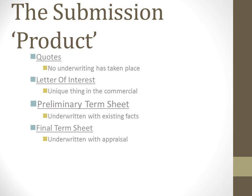You could get a letter of interest, which is very unique in the commercial world, that we have interest in proceeding further, but again, there's minimal underwriting that's actually occurred. If you look back at the submission documents that were required, that's just not enough to get a commercial loan done. In a commercial loan, by the time you get down to funding in a conventional product, you could easily have 100 documents in the file. In a stated income or some of the smaller loans, you'll still have 35 to 40 documents in there.